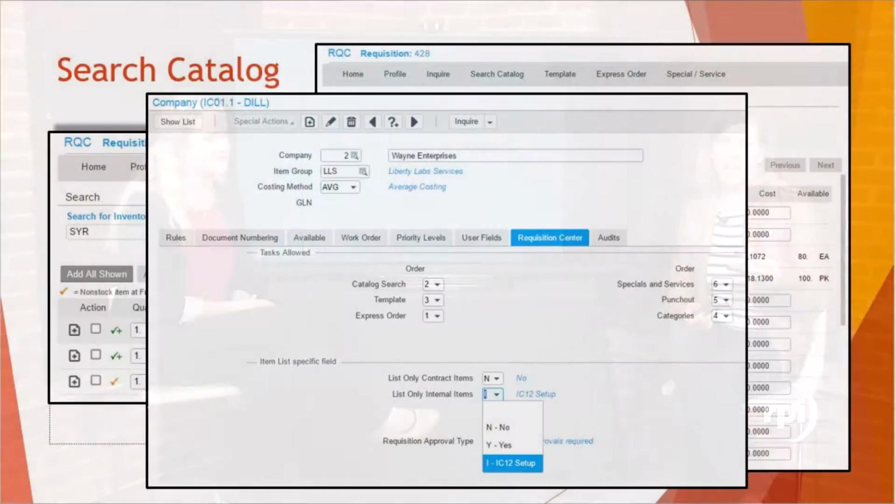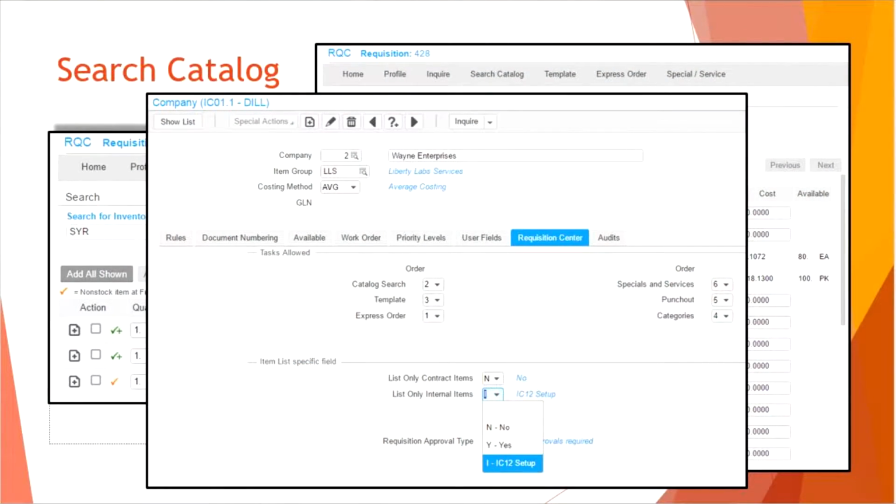So you have 3 different options in list only internal items. If you use no, it means that the system's wide open. So whether or not you have a PO25 agreement in place, whether or not it's finding pricing, it's going to show the requester everything. So a lot of detail, a lot of opportunity for error in requisition processing, so you want to make sure that you have a list of exceptions and how to work through to resolve them for the requester. Some they may not see, and then they'll go into PO23 for the buyer to work through. So again, make sure you have a documented process if you're going to keep your search catalog wide open.